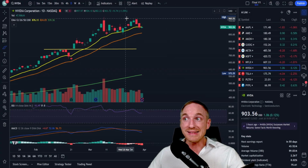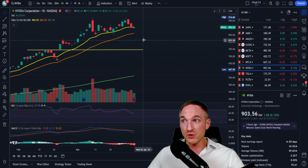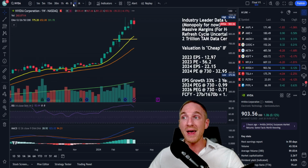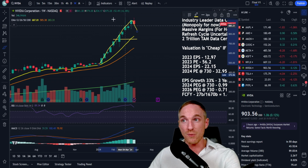NVIDIA will obviously lead to the downside. It has some huge sentiment over the rest of the industry as a whole. So if NVIDIA starts dropping off before everybody, will its peers follow? Most likely, yes. But are we in jeopardy of losing long-term bullish momentum? Absolutely not, guys. We're still just looking for the weekly higher low eventually when it does come.